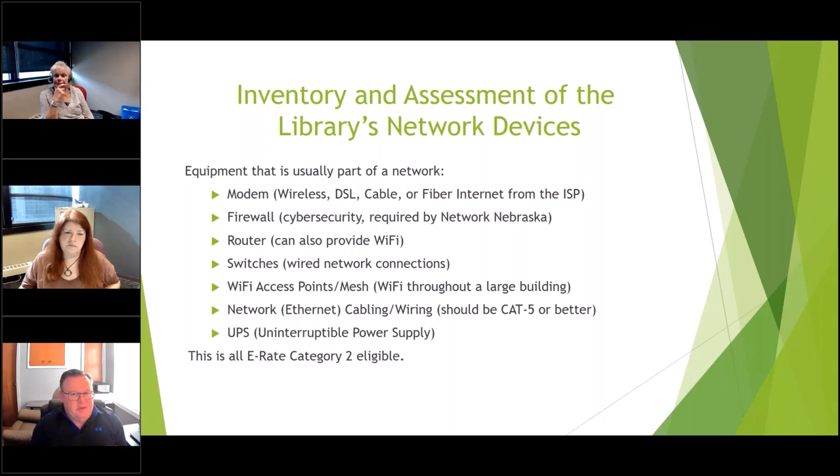If you have one of these on the front desk for your circulation PC, and you have your network also on UPS, you're still able to check materials in and out when you're having a brief power outage, which is nice. One thing I'll throw out as a tip there, if you have a laptop, that has a built-in battery UPS as part of the laptop's portability. So having a laptop as a backup to use at the front desk when you're in a power outage is really good. And again, all this is E-rate Category 2 eligible.